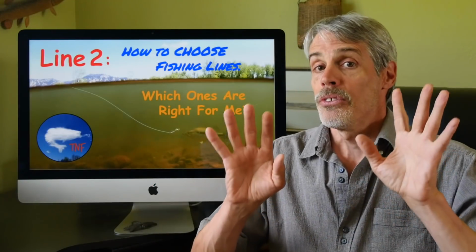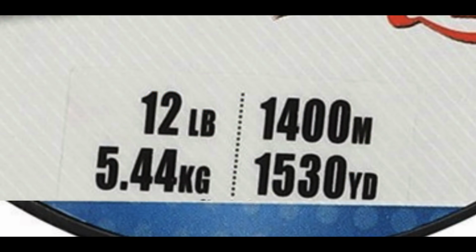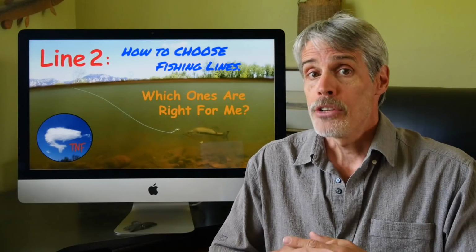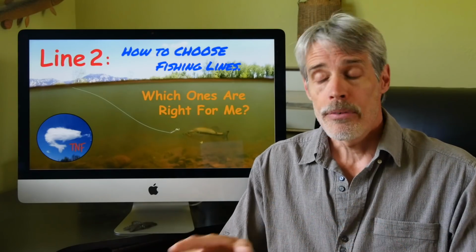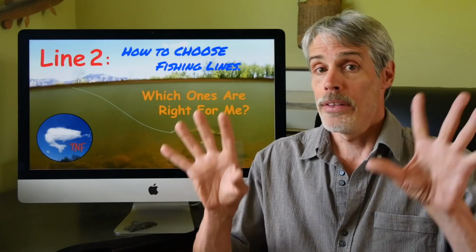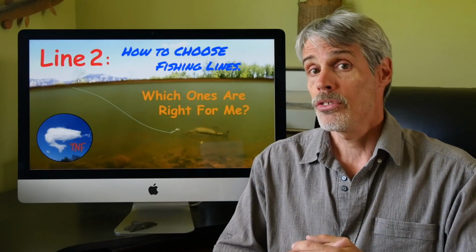Nearly every angler seems to focus on break strength when they're choosing a fishing line. And this would seem the logical primary parameter to look at when considering a fishing line. But I'm going to try to steer you in a slightly different direction, get you looking at something else as the primary parameter to use when choosing your lines. Everybody wants a strong line, so every line out there on the market touts amazing strength. And the truth is, they are amazingly strong.